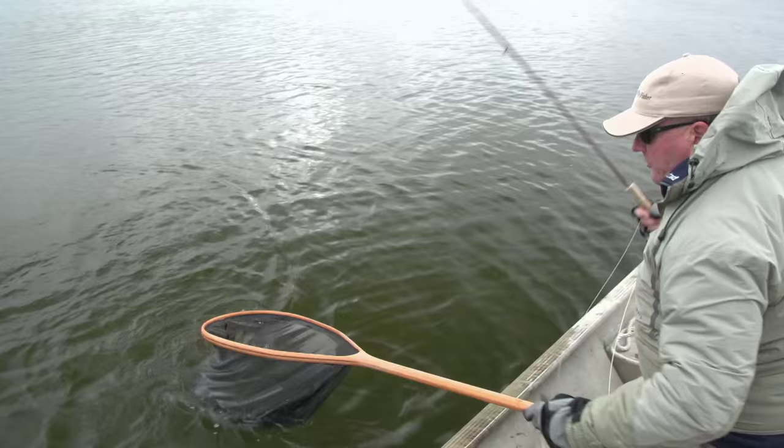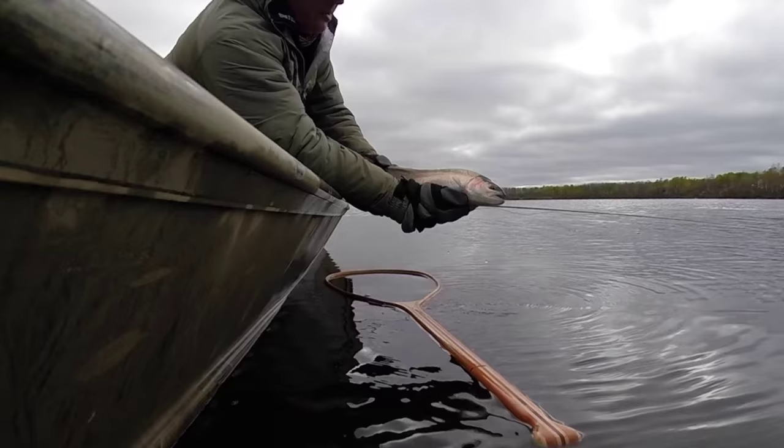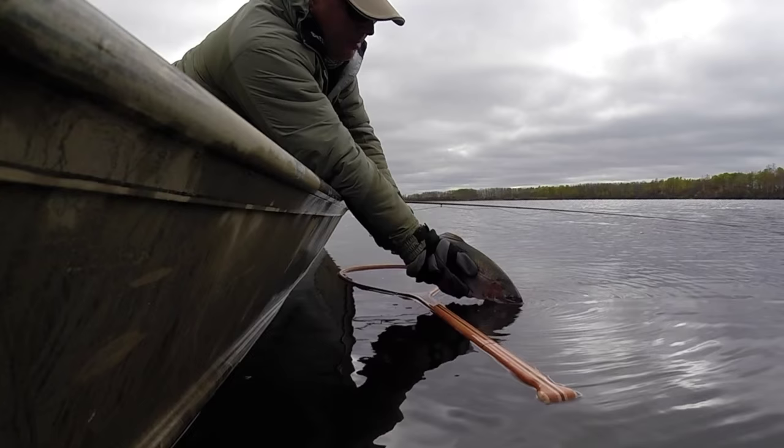We took the bruised leech on the bottom. Out comes the fly already. Got a little belly on him already. Let's let him go. Come back to be a bigger fish. We'll catch him next year.